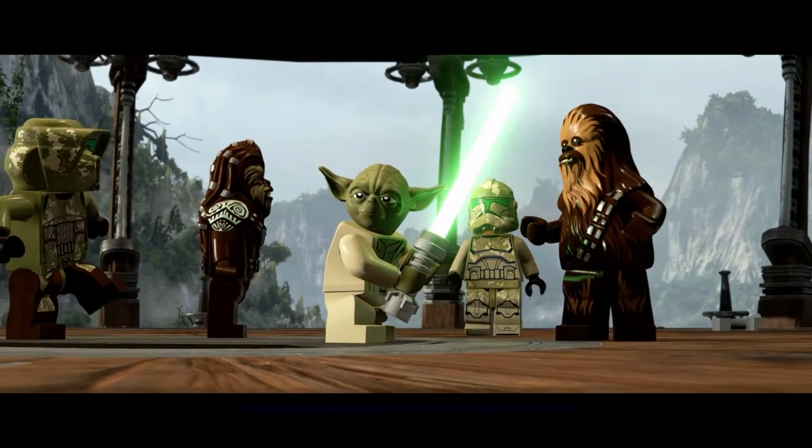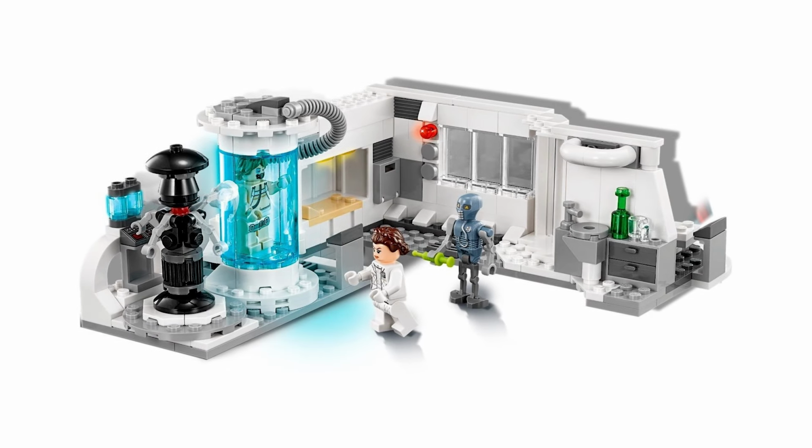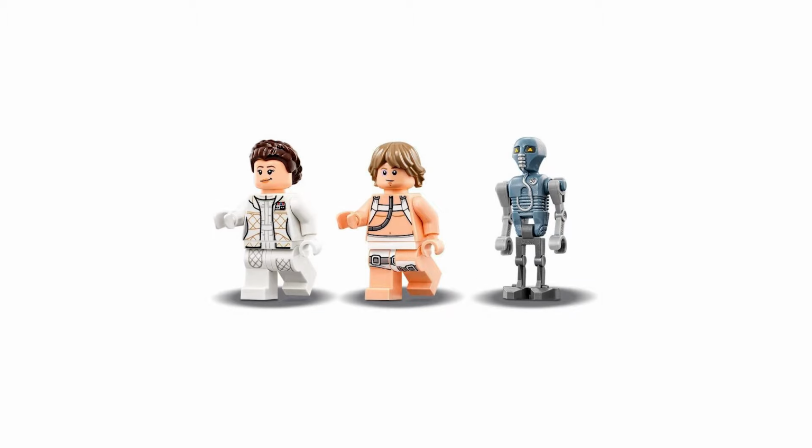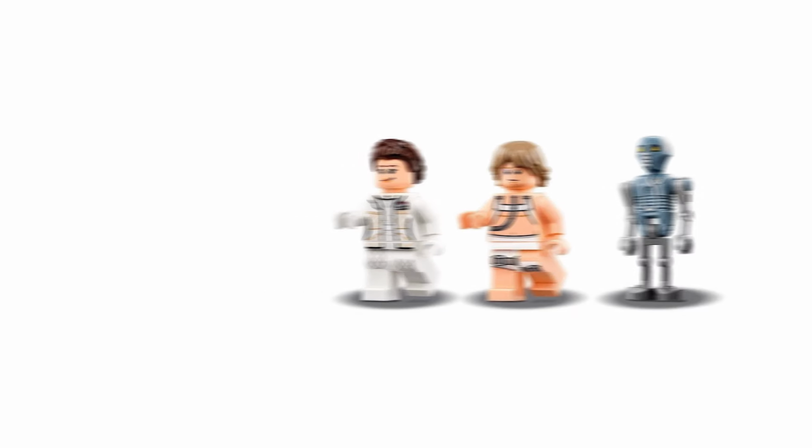Here is set 75203, the Hoth Medical Chamber, a really obscure LEGO Star Wars set. So obscure in fact, that it doesn't even feel like a Star Wars set, because it's actually one of, if not the only LEGO Star Wars set to never include a weapon like a blaster or a lightsaber.